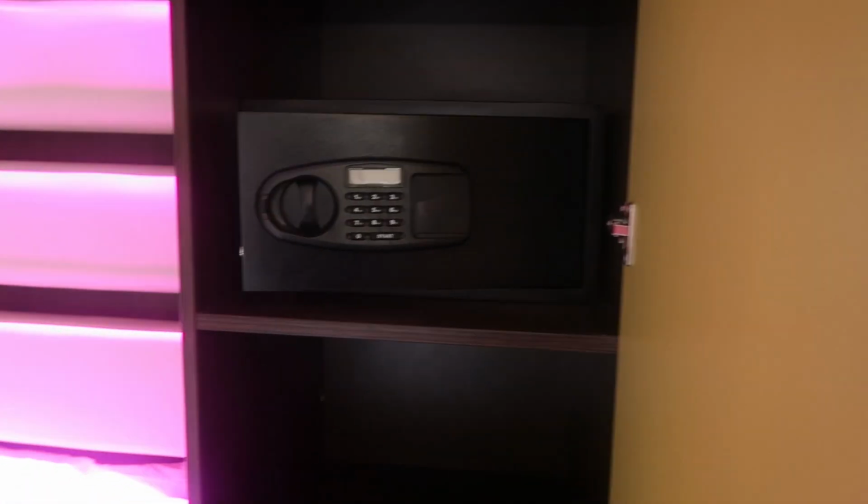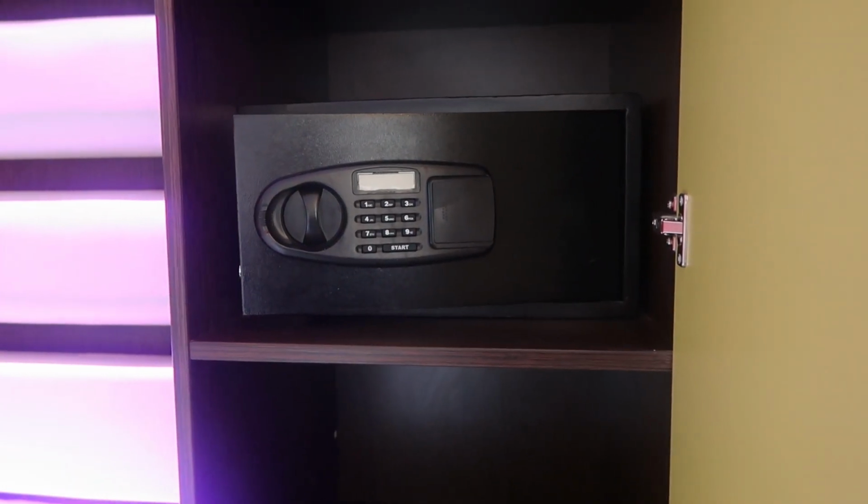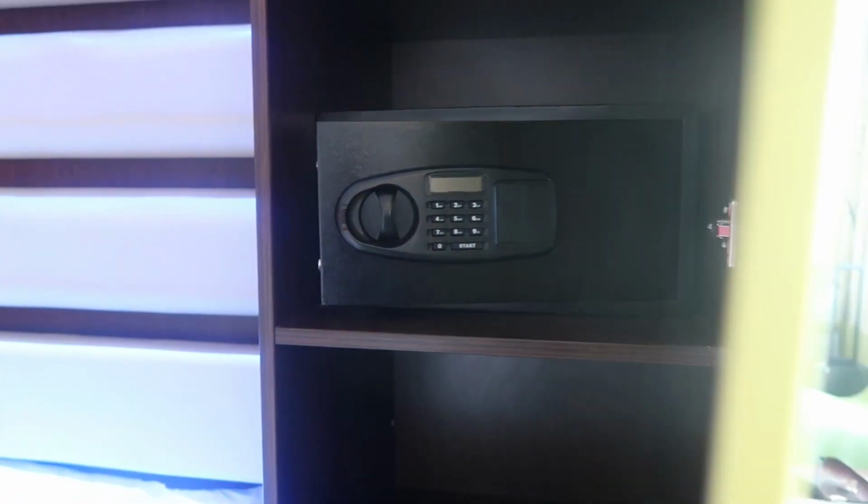But there is also a safe inside here. I'm not sure if we're going to use it. I feel relatively safe, but if I feel a bit unsure, we can always reset that up with our own password or PIN code.